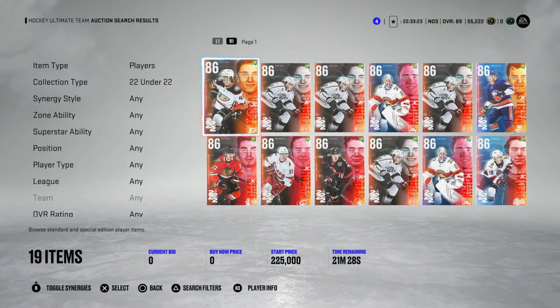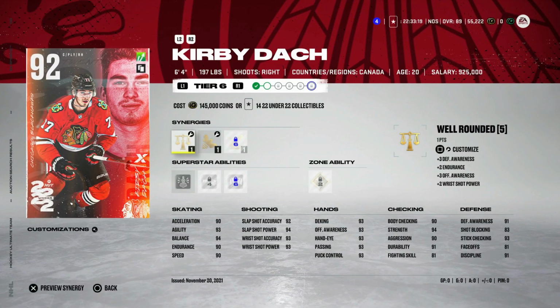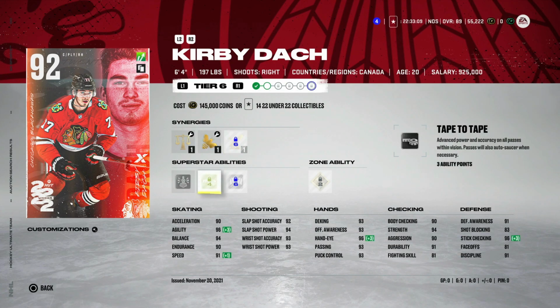The other card I spoke highly of, and the one I think that has the most longevity, is Kirby Dach. I mean, he's 6'4". As a centerman, that's pretty much unmatched. That's super important, having someone that's 6'4". He's got 91 speed with buzzing. He checks off all the boxes you want in a centerman, and no matter what, at the end of the game, he could be your fourth-line center, and you wouldn't be upset with it.